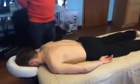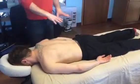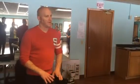GV1, we're going to do GV4 is the first point we find. That's Mingmen. That's going to tonify the kidney essence, but the translation of the name is life gate. And we also use this point for low back pain. That's one of the main indications. GV4 is underneath the spinous process of L2.